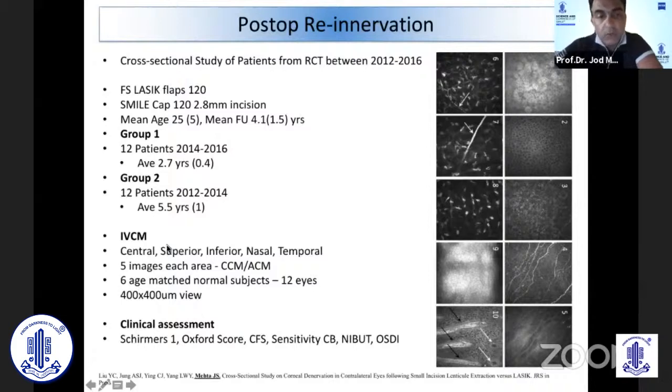They underwent in vivo confocal microscopy, examining the central, superior, inferior, temporal, and nasal quadrants. We then imaged them in detail. We used software, which I'll talk about over the next couple of slides, to analyze the nerve regeneration. We also compared them to 6 age-matched normal subjects to see whether the nerve regeneration went back to normal. And as you know from in vivo confocal microscopy, remember, you're only looking at a 400 micron square view when you're imaging the nerve.